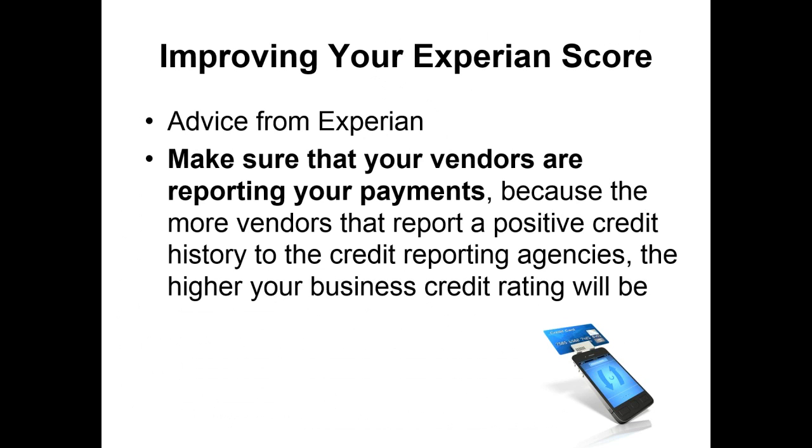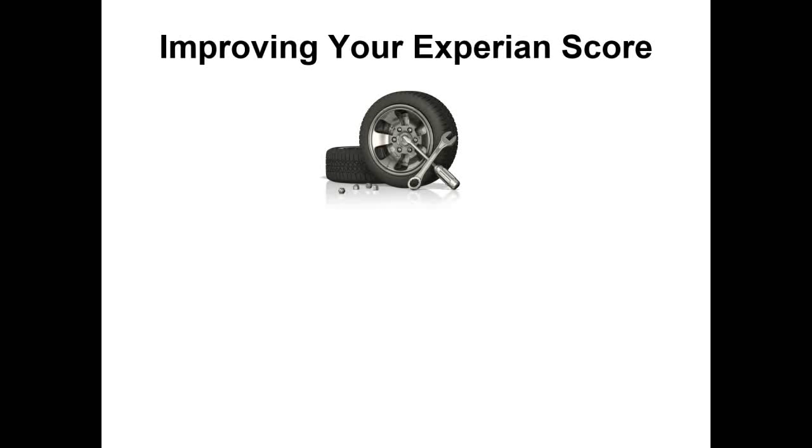Look, we talk to a lot of clients that come in with a 20 score, 30 score. And the reason isn't because they're horrible. It's because they only have one account or two accounts that are bad. They don't have any other positive. So this is a big problem for people that have issues with their business credit. They just don't have enough positive to offset the small negative that they have.